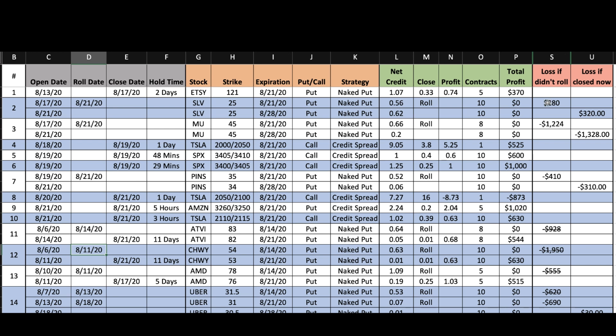So this column was at the time of the roll. This is based off the closing price of the option for today. So actually, if I would have closed this out toward the end of the day today, I could have made $320 versus the $280 when I rolled it.